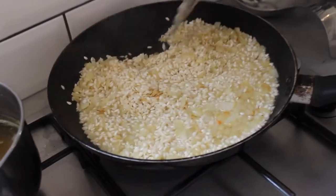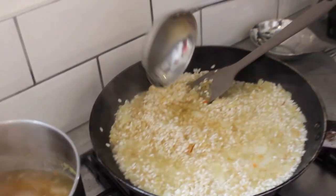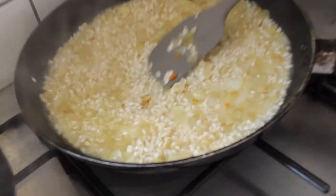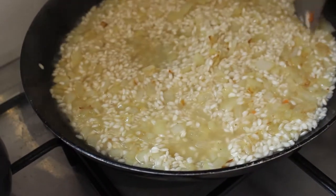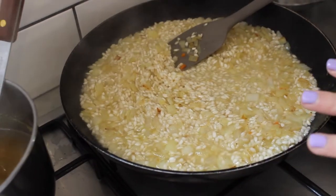Maybe I'll add a tiny bit more, just so that it covers the rice. And you want that bubble, you want that bubble. And this is why you've got to stay with your risotto, because you're going to keep stirring it as the stock reduces down. And you're probably going to end up doing that quite a few times. So as soon as you see the stock reduce down, get another ladle in. That's why I had that pan there ready with all the stock.